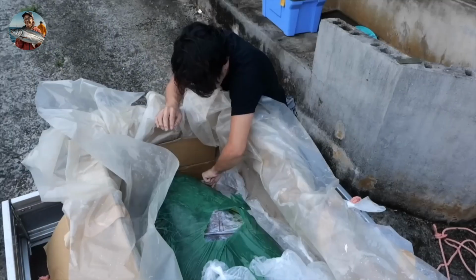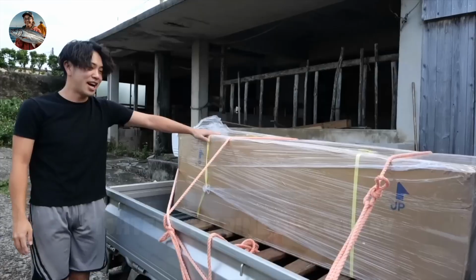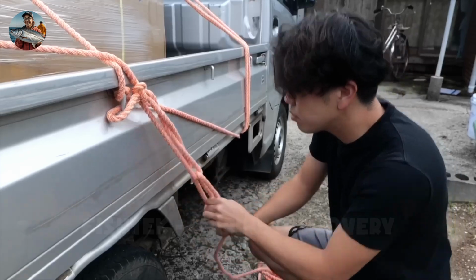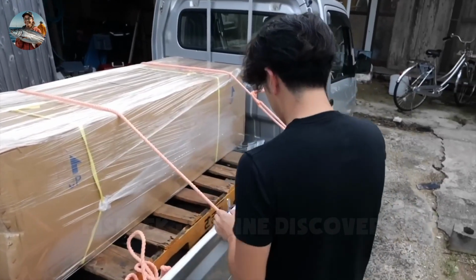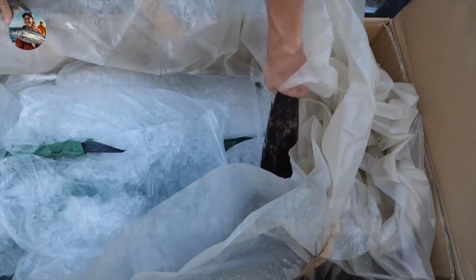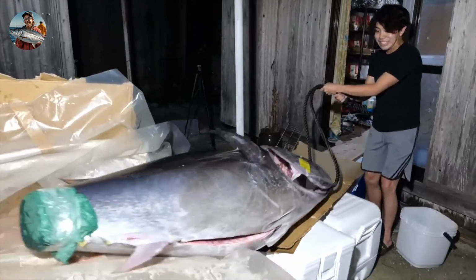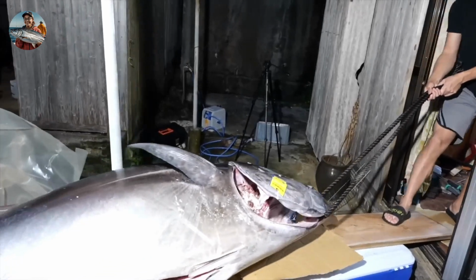With its enormous size and total weight of up to 250 kilograms, when including the ice, transporting this tuna was no easy task. Its length of over 2 meters and thick body made it difficult to even fit in the vehicle. Even getting the tuna into the house was quite the challenge, but with patience and technique, we made it happen.